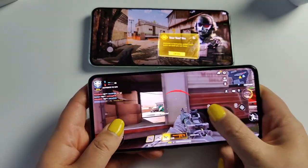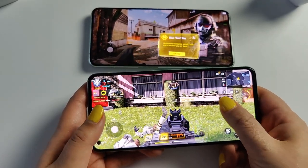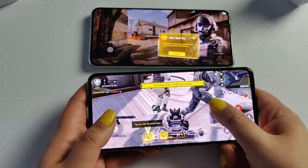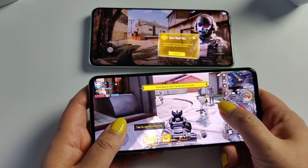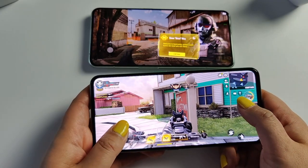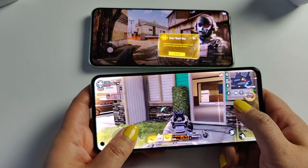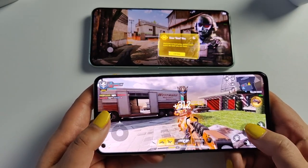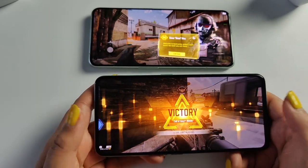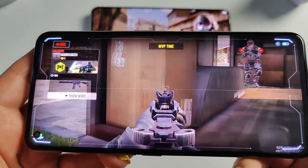Oh my god, what a silly team I have. Enemy contact! Target down! Predator missile awaiting orders. Contact with enemy! That's crazy. Yes, MVP, GGG by Leah.